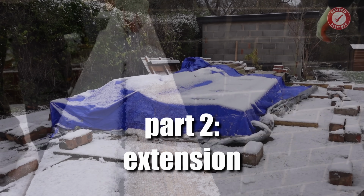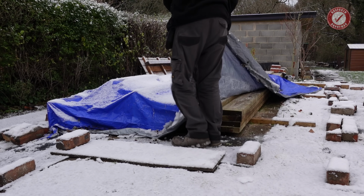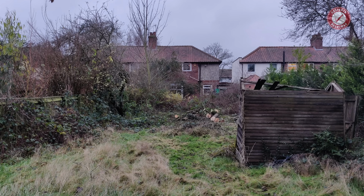Anyway, the extension. So because this was a relatively small 3-bed semi-detached house, 2 double bedrooms, 1 quite small single bedroom, tiny kitchen, not a particularly big living room, we really needed to do some work to make the property a bit bigger, and because the back garden was so big anyway, it made sense extending out the back, which is pretty much what every other house on the street has already done.